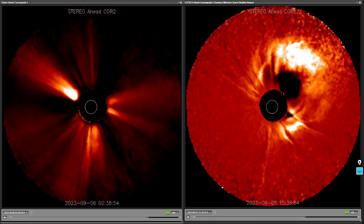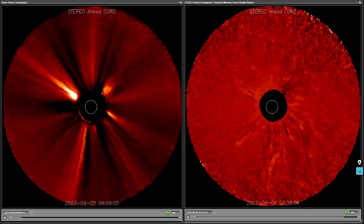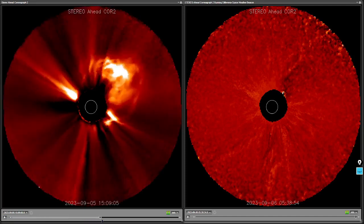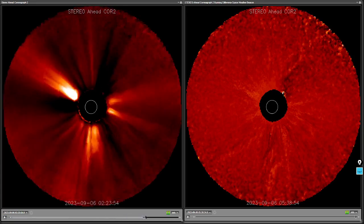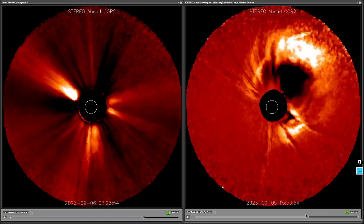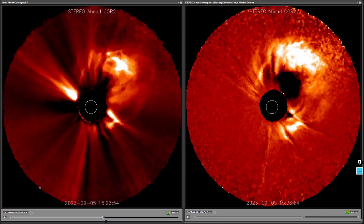Difference imagery on the right, raw coronagraph on the left. And let's move these through. There is the one around 1500 Universal Time. It looks like a little missing data there, but great view of that one on both the difference imagery and on the raw coronagraph.